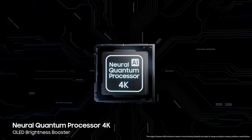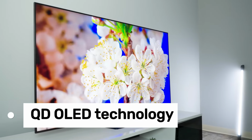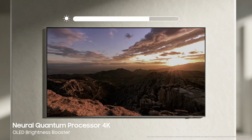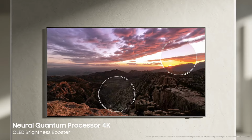A standout feature of the S95D lies in its utilization of Samsung's QD OLED technology, eliminating the need for additional brightness-boosting elements found in standard WRGB OLED screens. Samsung's OLED glare-free technology directly addresses glare concerns, ensuring enhanced viewer comfort.